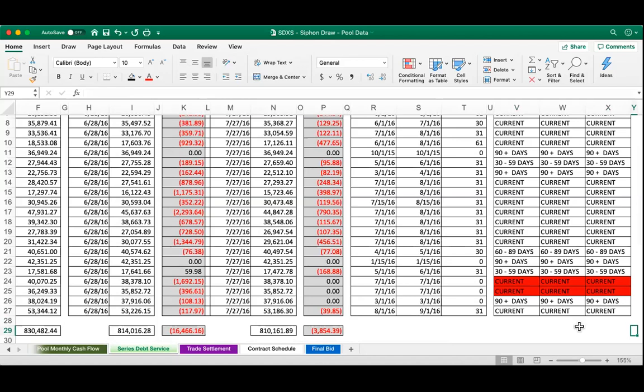I didn't mind the delinquency on these accounts because they were paying monthly. They were in arrears, and the arrearage, the unpaid additional interest, was not part of the purchase price. That was an extra bonus to us if in fact they did pay it.